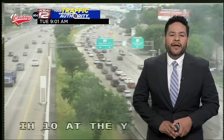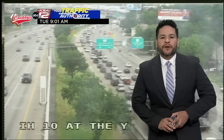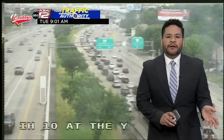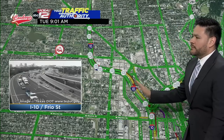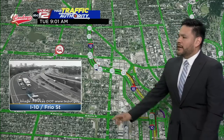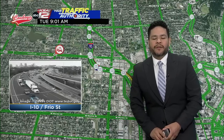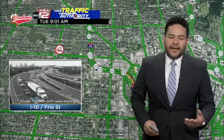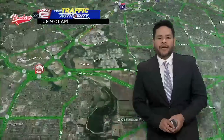So just keep that in mind if you're getting onto I-10 on the upper levels as they continue some of that bridge work there. We also want to let you know about a stalled vehicle that is right now on I-10 West and 35. So we are seeing some buildup there. That's our downtown at the Y traffic. If we get further up the road there, I-10 at Frio Street, seeing some pretty good backup there in the upper levels of I-10. Kind of an ongoing situation that we've been seeing there over the past couple of weeks and months or so.